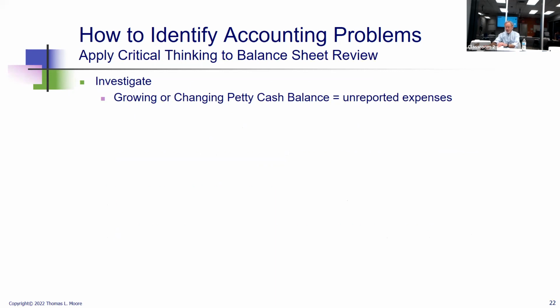Petty cash. Here's another place where it shows up. Do you guys keep a petty cash account? Good. Okay. Do you keep a petty cash account? You do? Okay. So petty cash is kind of an interesting thing. This is where you keep cash available to go buy something quickly. Maybe it's in an office and you run out of paper. So I need cash quickly, so I run to Staples. I've got cash in my petty cash account.